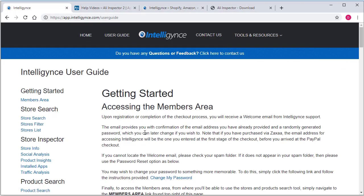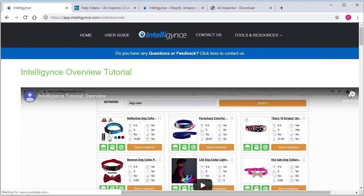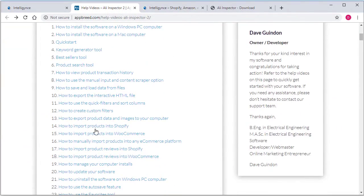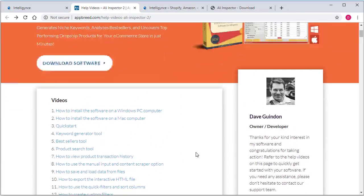So you can see you have a written user guide that you can go through, or if you prefer, you can watch videos. Now with the AliInspector software, you also get access to a lot of training videos to really help you learn how to use the software and maximize the results from it.